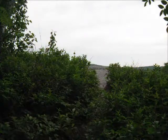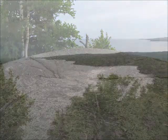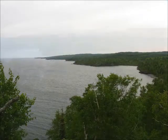you will be rewarded as you reach the top and crest the top of the hill to this big rock, and you will see views like this.